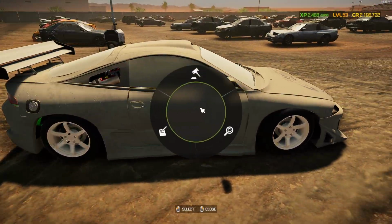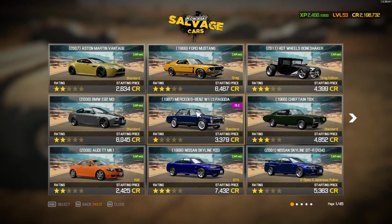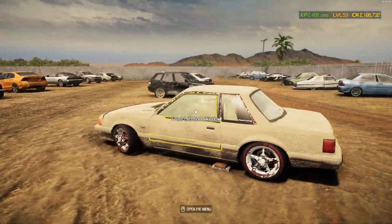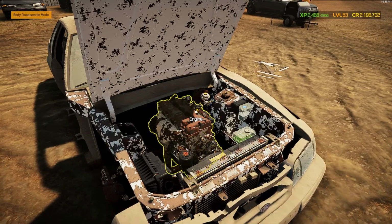It's almost a fully intact car. $33,000. 90,000 miles on it. Not too bad. Dang. Party up a notch. Chelsea. Denova? I have no idea who that is. I'm going to have to look that up. That's interesting. Okay.